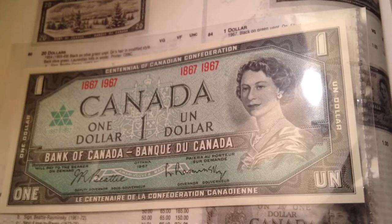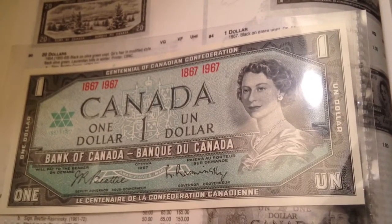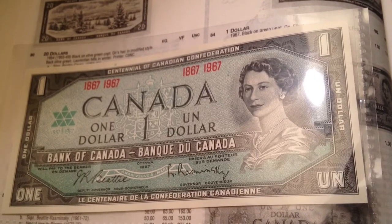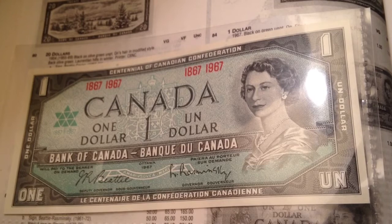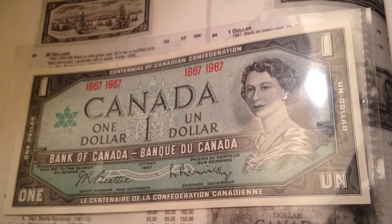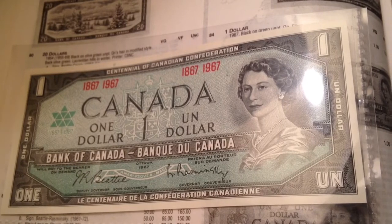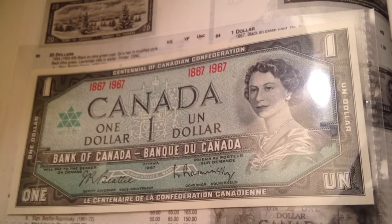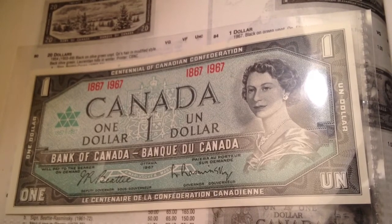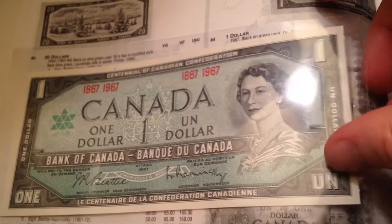It's kind of like the bicentennial coin that's pretty common in the United States. So the centennial logo, which you see at the top there, 1867 to 1967, was added to the front of the note. And the reverse was changed, which differentiates it from the previous 1954 dollar bill. So the reverse features the original Parliament building of Canada.